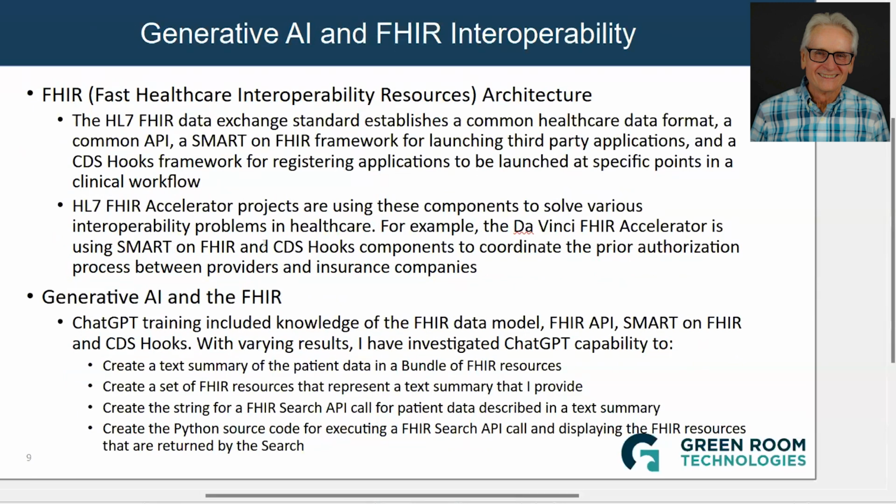And then FHIR Accelerator projects are using those standards to create standardized processes. For example, the Vinci FHIR Accelerator is using SMART on FHIR and CDS Hooks to coordinate prior authorization between providers and insurance companies. So what this means to a generative AI like ChatGPT is that ChatGPT can learn about these higher level modules in the FHIR interoperability architecture.